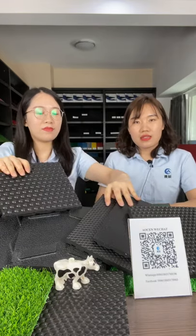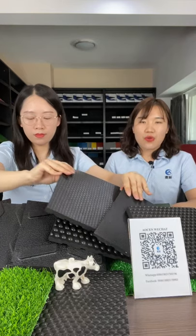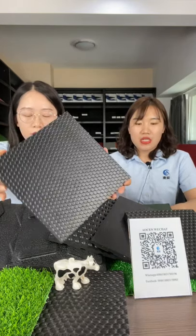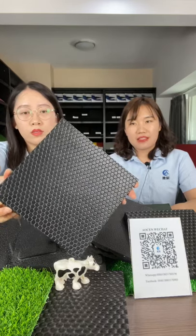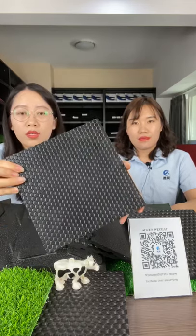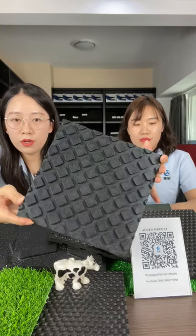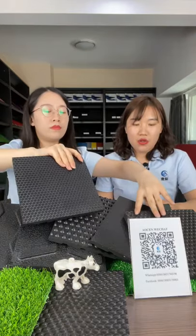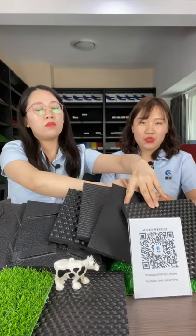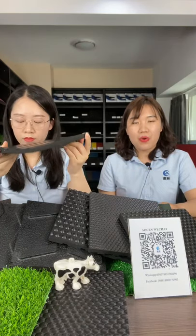Okay, next one is the honeycomb mat. We have two thicknesses, 12 and 14. Width and length is also 4 feet by 6 feet. Okay, see the top part and the bottom part. It can be cut interlocking, and also can be cut into 600 by 600 mm and 600 mm by 1.22 meters.